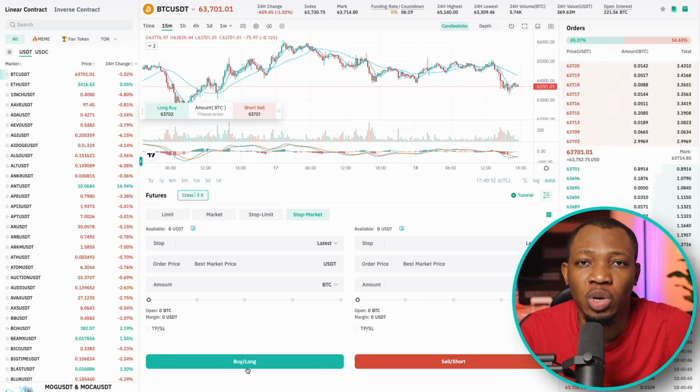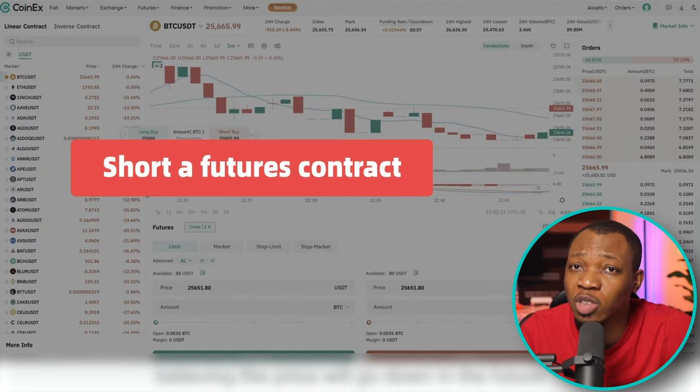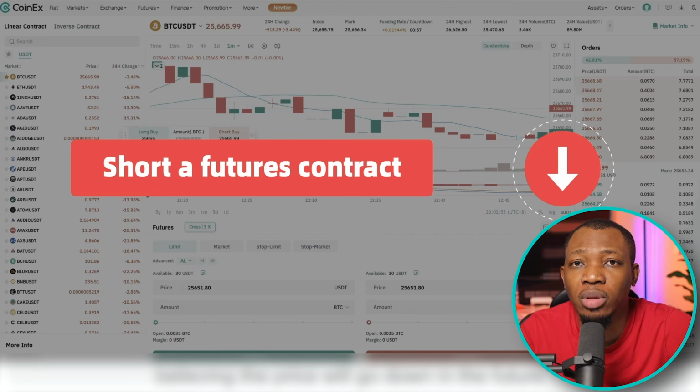Now, let's open a position. Say we actually think Bitcoin's price will go up. We'll open a long position. If we think it will go down, we'll open a short position. Now, let's go for the long for this example.